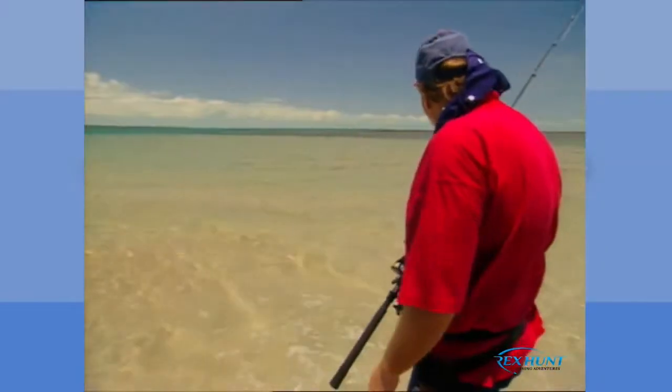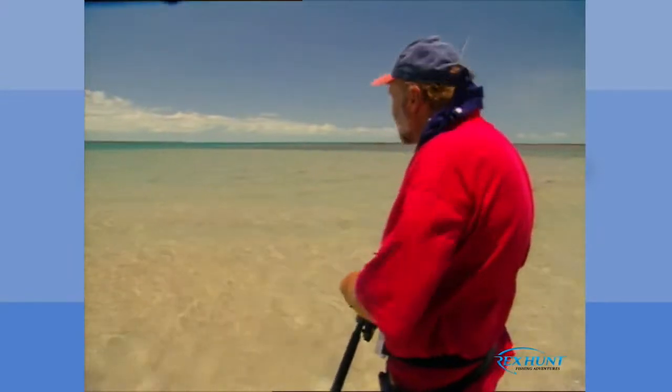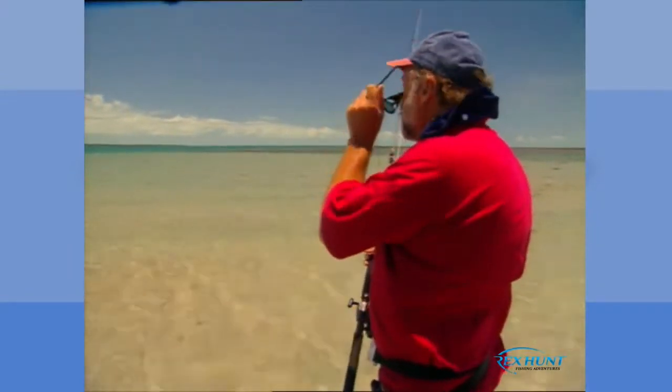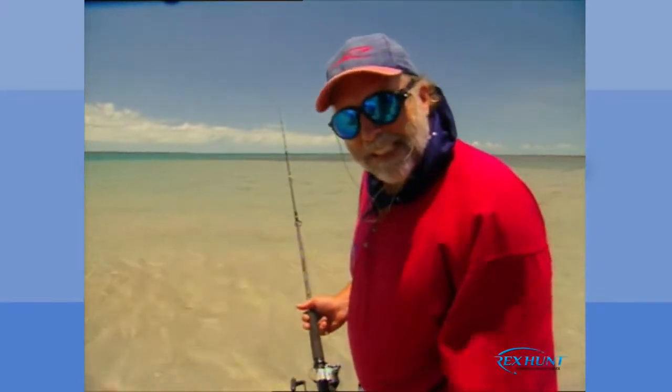You probably can get a shot of them there, Noel. There's just a tiny little garfish in the system. And what we're waiting for is a shadow to come up. And when that shadow moves, old Rexy starts to get a little bit excited.